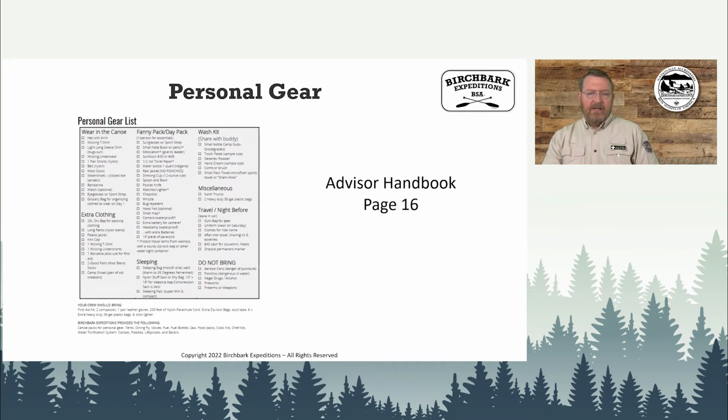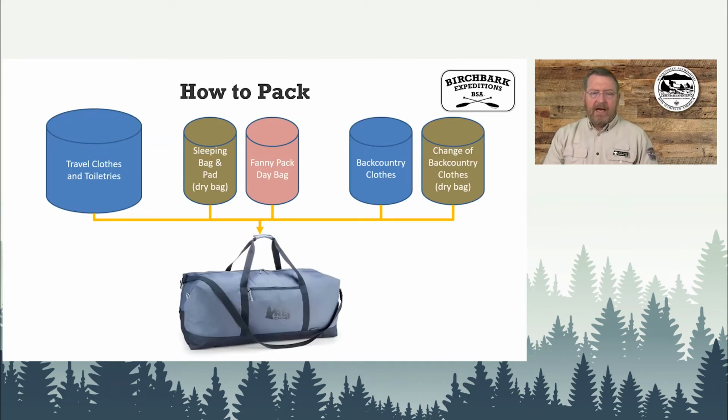The other thing to keep in mind is that space and weight are critical. So that 0-degree sleeping bag that Johnny uses in his winter camping experience is way overkill and takes up way too much space. So be cognizant of the space. We also talk to people about how to pack. And one important thing I want to set in your mind is that you're really going on three trips that are back to back.